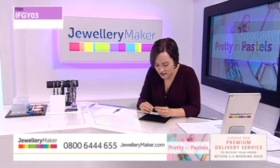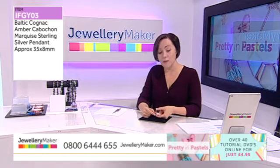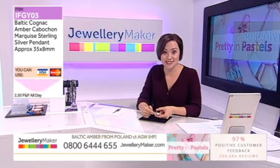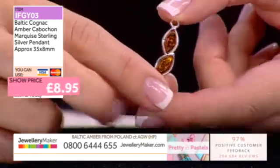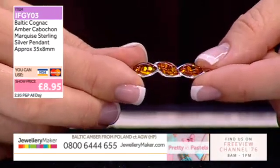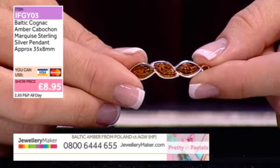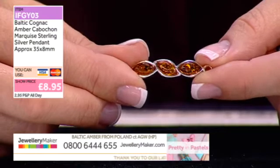Oh, wow. Ooh, a trilogy drop of your little time capsules. Yes, please. Baltic amber. A trilogy of beautiful Baltic amber, that marquise shape as well. Wow. Every single one. I love the openness of the setting and the clarity that you're getting, because you can see that history trapped inside, can't you? You can see what Mother Nature's left. Oh my gosh, look at that glow. Again, it is liquid gold trapped inside. Prehistoric fossilized resin right here. I just think that's amazing.